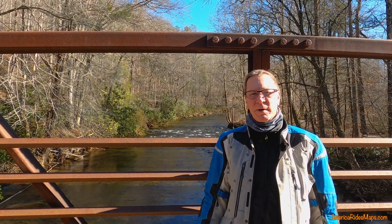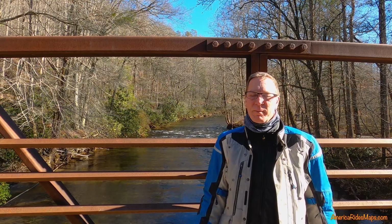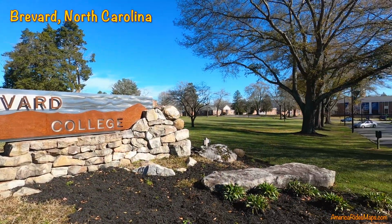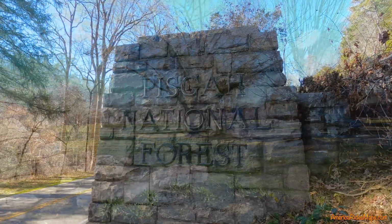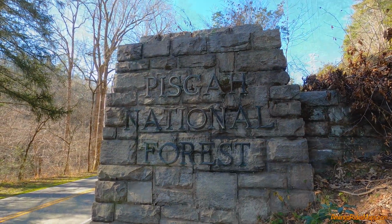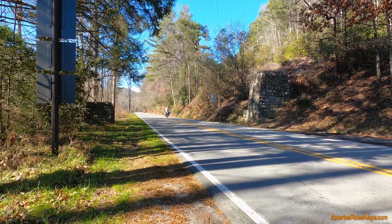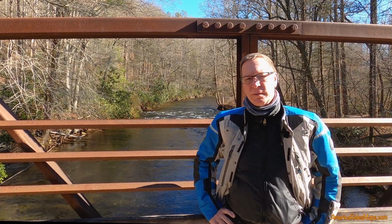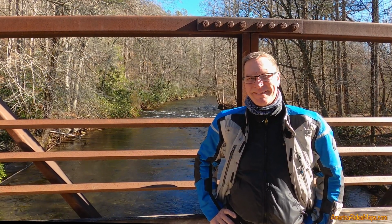Finally the snow is off the roads and I think it's a great time to go see some waterfalls. So I'm currently about a mile north of Brevard, North Carolina. I've entered the Pisgah National Forest on US 276 heading north, and the first of these waterfalls is about 5 miles up the road. So let's go see.